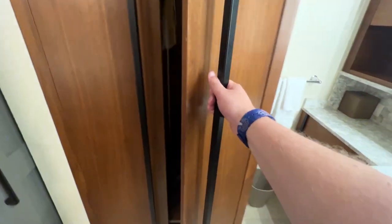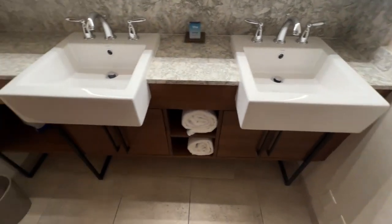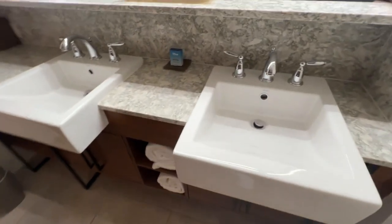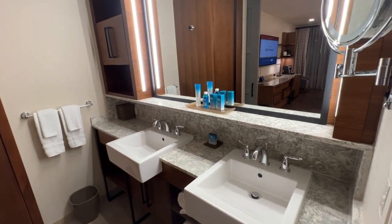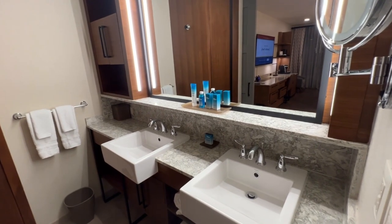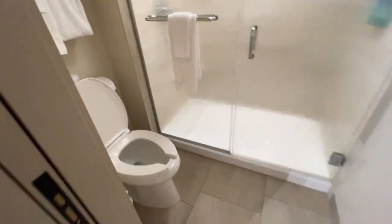Slider door. Closet here to hang up some items. Some towels. It does have dual sinks for people who are getting ready. And they do give you some hand lotion, 2 bar soaps. Looks like a shower cap if you need that. Bath soap. And then this is what the toilet looks like.